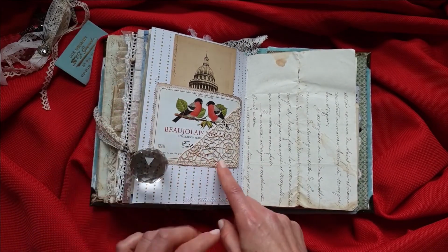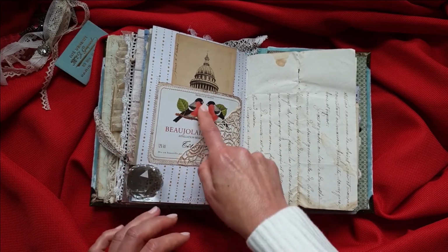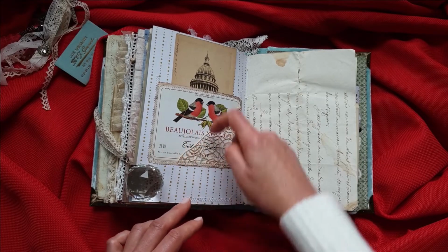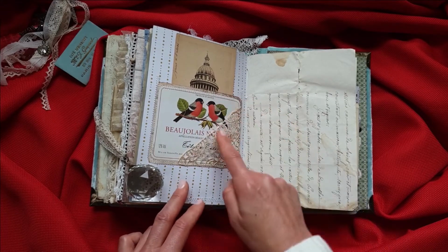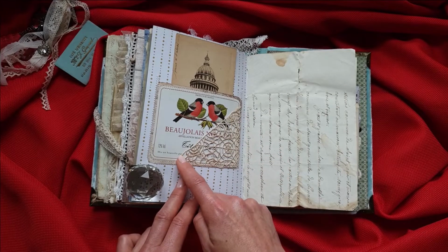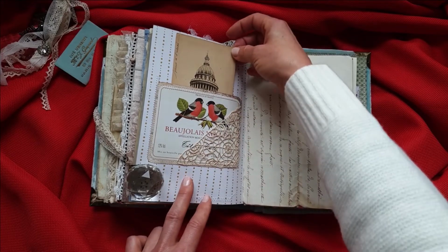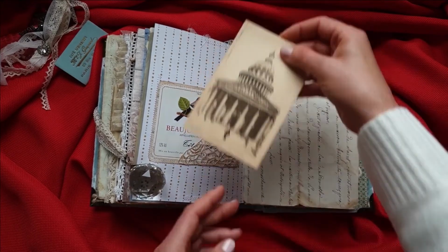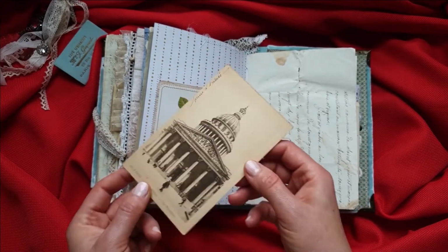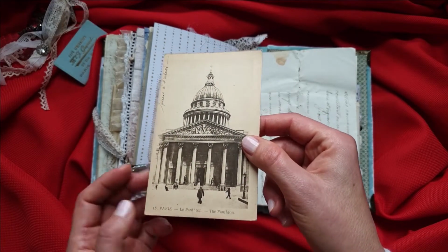Here there is a pocket embellished with another original French wine label with a tuck spot made of this lovely antique needlepoint lace doily. I have inserted here an antique postcard with the view of the Pantheon in Paris.